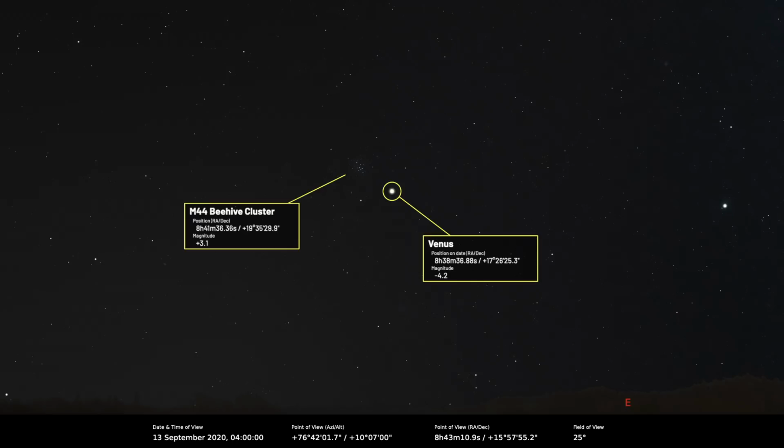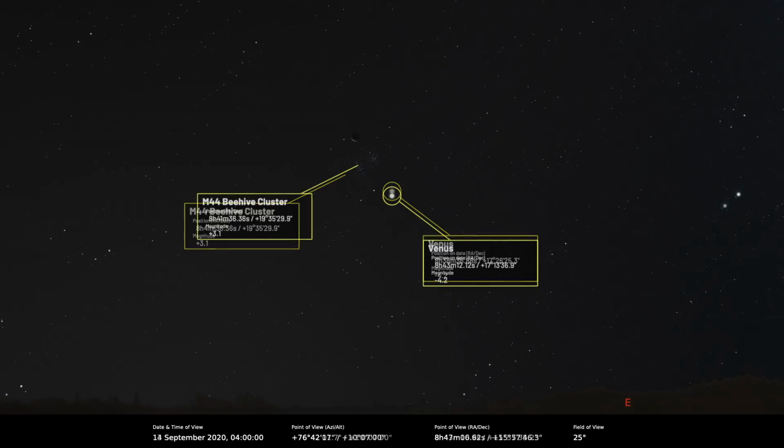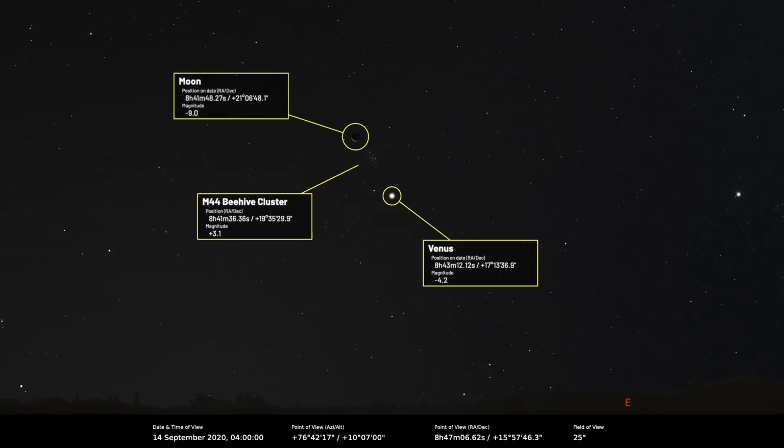And on the following morning, on the 14th, Venus and M44, the Beehive cluster, are joined by a 14% lit waning crescent moon. So that'll be a really photogenic scene to try and get a shot of. So if you are up about 4 o'clock BST, the centre of the moon sits 1.5 degrees north of M44 and 3.8 degrees north of Venus. So good meeting there. That'll be a nice one to catch if it's clear.